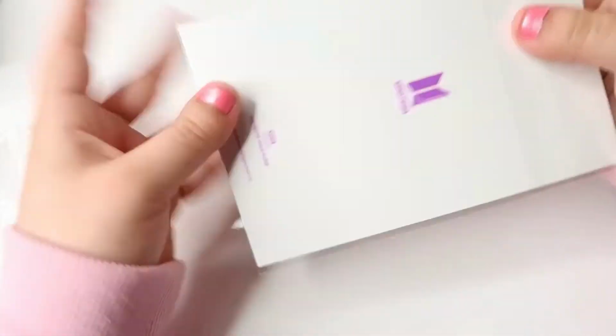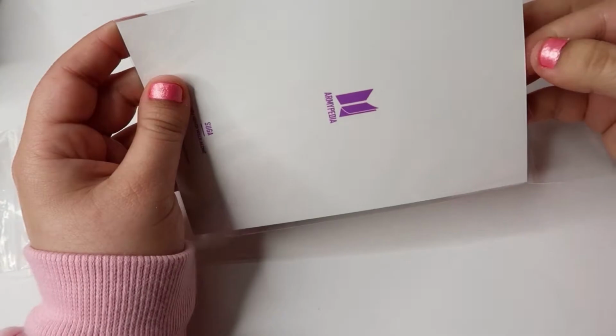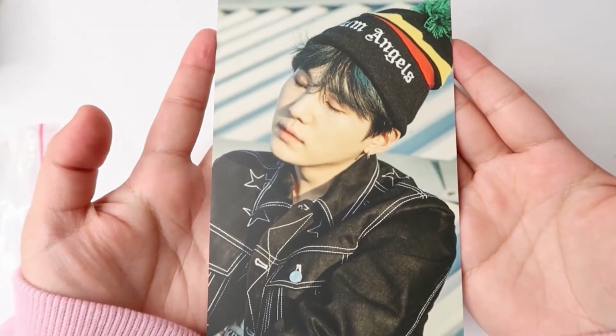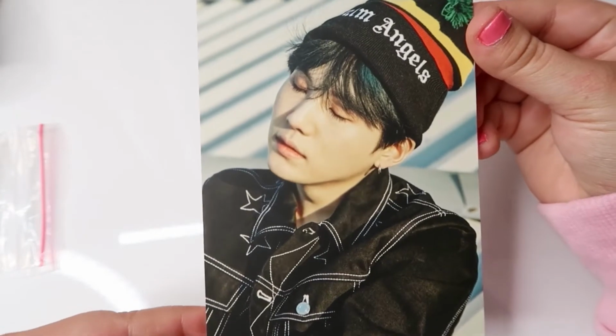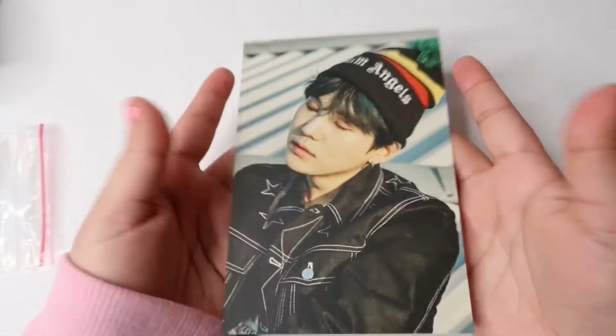And this is a postcard from the Armypedia. You Never Walk Alone. It's just so pretty. These are so hard to find, but I really wanted this one. It's just so beautiful.